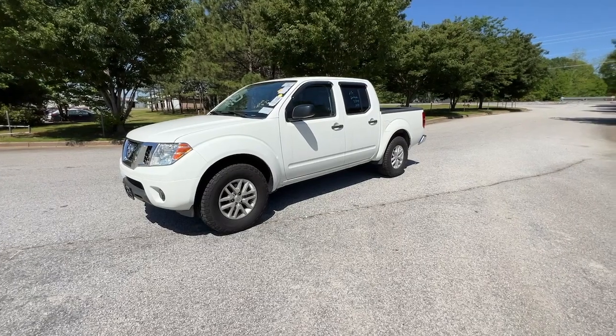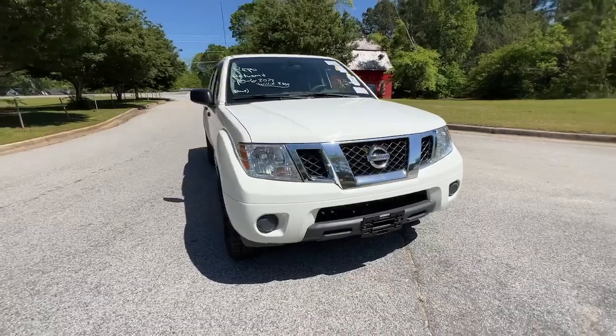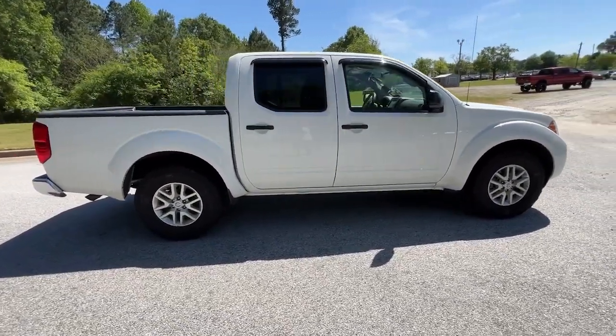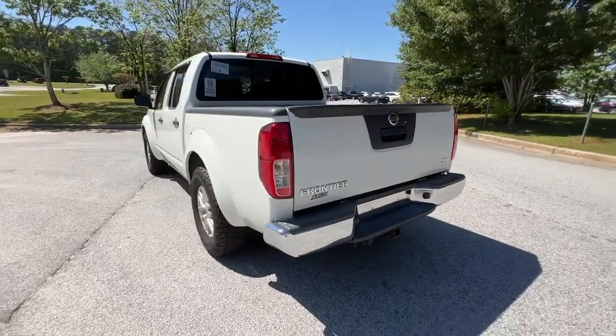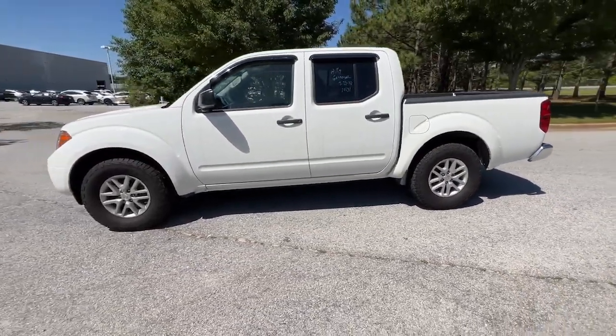Get acquainted with the 2019 Nissan Frontier. With less than 40,000 miles on the odometer, this vehicle stands out from the rest. Make comfort and convenience part of every job in this well-equipped Frontier. This midsize pickup is built to work as hard as you do, and it's available at an exceptional value.